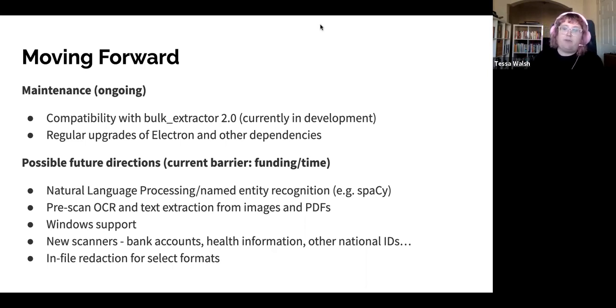And finally, in-file redaction for select formats. One of the things that I think is powerful about Bulk Reviewer, but also limiting, is it's intended for heterogeneous data. So it's not just looking at email or just images or just Word documents. It's supposed to look across everything, which makes it hard to support formats for something like redaction, because every format is so different, and every software program, if we're being honest, tends to implement the specs for file formats a little differently.